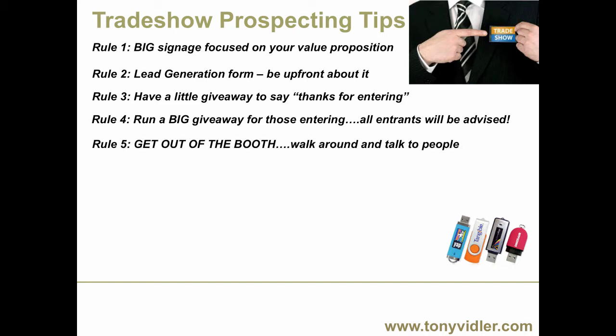Rule 5, you've got to get out of the booth. You've got to walk around and you've got to talk to people. One of the deadly sins of trade show prospecting is standing inside your booth and waiting for the world to come to you, because they just don't. You've got to get out of the booth, walk around and get talking to people.